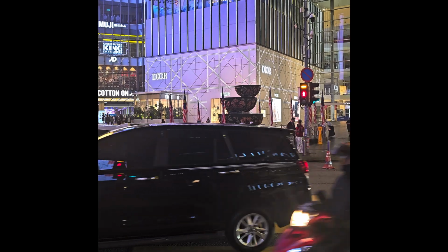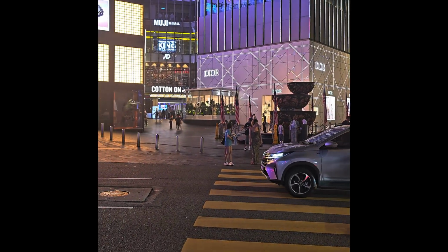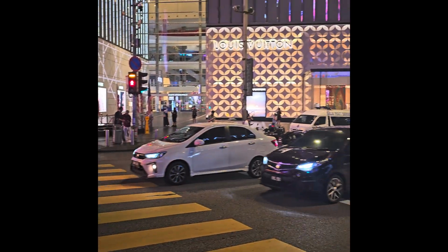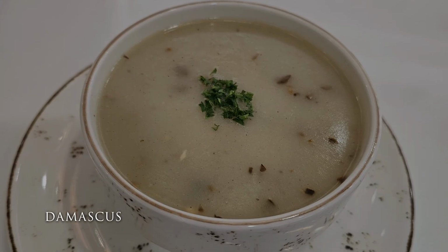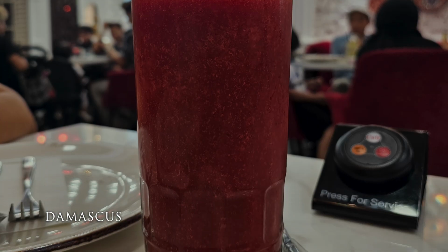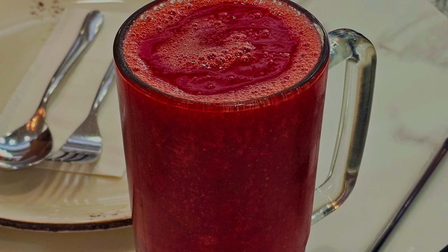We also struggled to find vegetarian or vegan food here, which was surprising given the significant Indian population in the area. However, we stumbled upon a Syrian restaurant called Damascus, which offered decent vegetarian and vegan-friendly options. It was a relief to find something that suited our preferences.